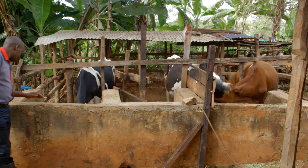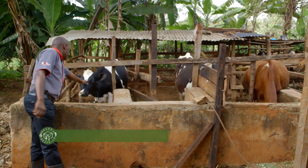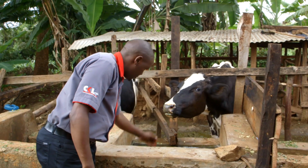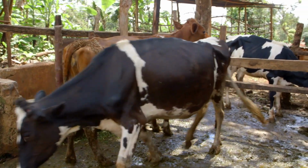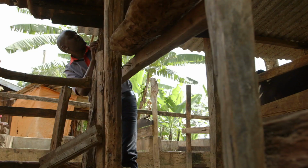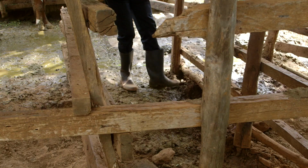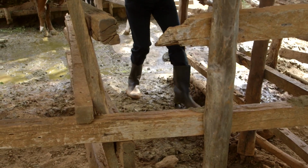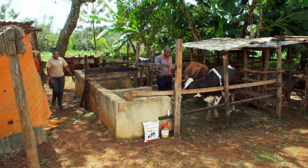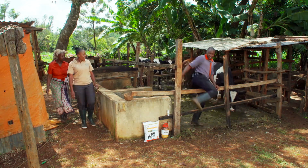And to begin, I'm going to help Nessy increase her cow's milk yield. And to do this, I've invited Stephen Kanyi from CKL Africa. Kanyi has bought some feed supplements to help boost the cow's productivity. But he's noticed there are some challenges with the cow shed that need to be sorted out first. If cows are not comfortable and their feed is not protected from the rain, then any other attempts to boost productivity will be a waste of effort.